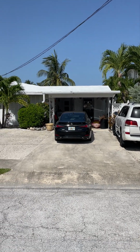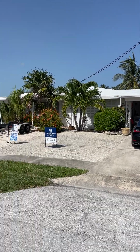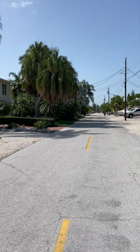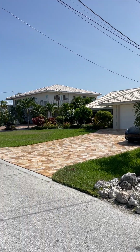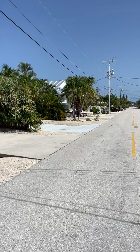So welcome to Key Colony. We're outside of 580 11th Street. Very nice street. Very quiet neighborhood. Very good rental neighborhood. As you can see, the street's being redeveloped.